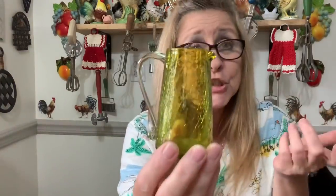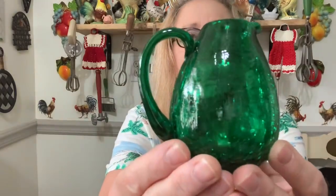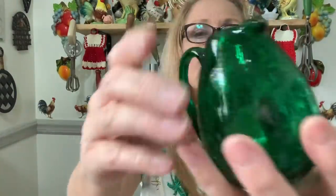This one, actually, I had one exactly like this not too long ago that I sold in a live sale, I believe. Look at that handle. Isn't that beautiful? That's an applied handle as well. So I got that one. And this one is a gorgeous emerald green. Look at that. How pretty is that? Gorgeous. $1.50 each. Oh my goodness.